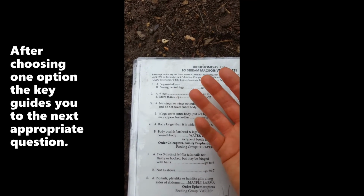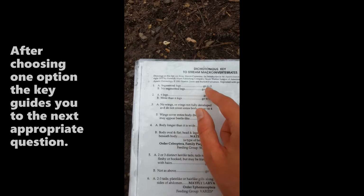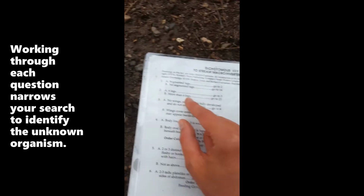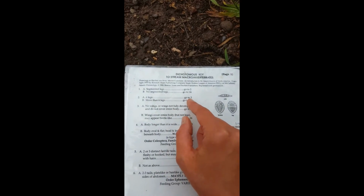And we can think of that essentially as, does he have legs or no legs in this case? And then if he does have legs, it tells us where to go. We go to number 2, and we just follow along to the next one. Does he have 6 legs, or does he have more than 6 legs? He definitely has 6 legs. So from there, we're going to go to number 3.